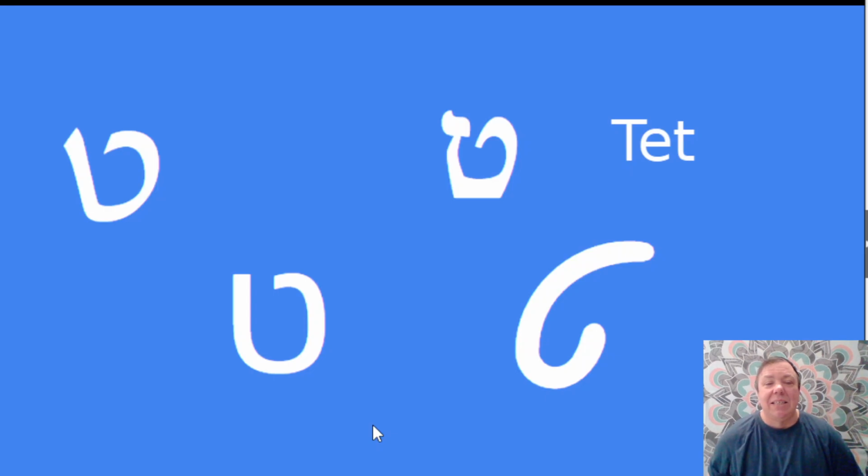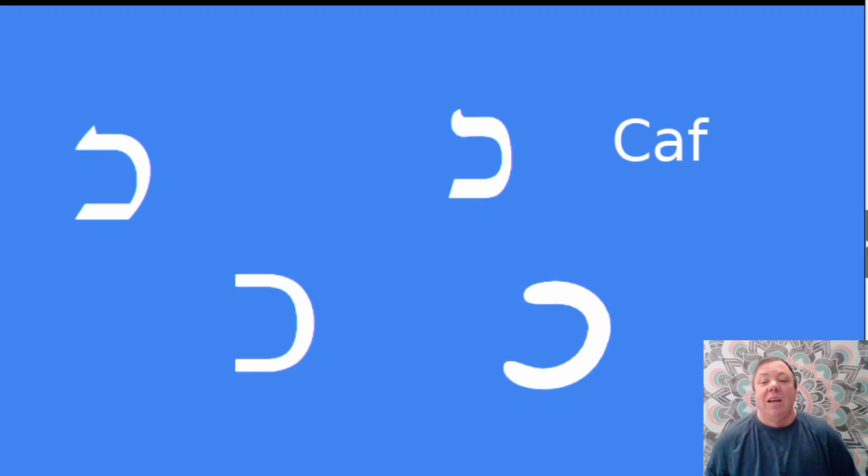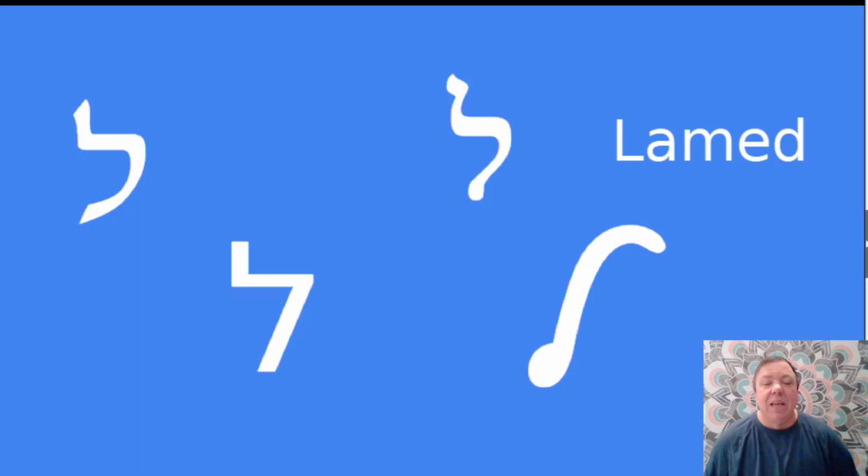Next we have Tet. Tet says T. Yud. Yud is a very small letter, and it says Y. Kaf. Kaf says K. And sometimes it says CH. You'll learn more about that later. Lamed. Lamed says L. Now, notice the handwriting for the Lamed here, because you're going to learn some other letters a little bit later that are sort of based on the Lamed in the handwriting.